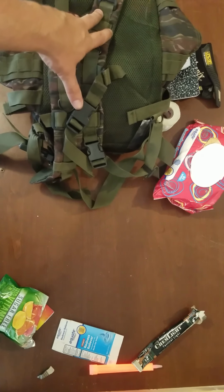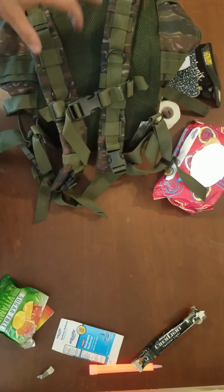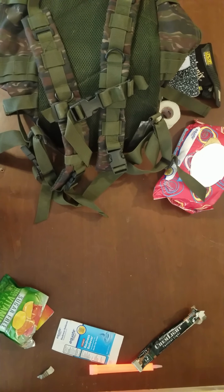If you're going to build a bag like this, the bag itself is about $30 to $40. You can get them at any surplus store, I think. I'll try to find one and put it in the link.